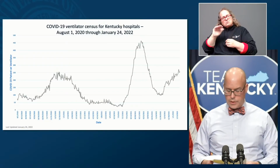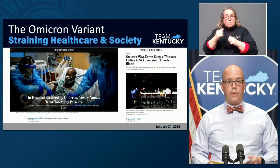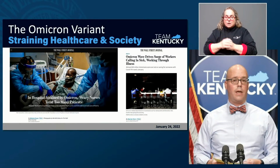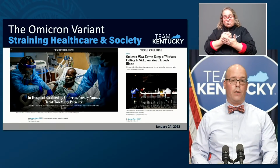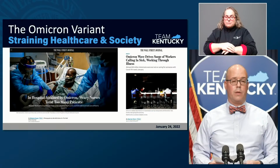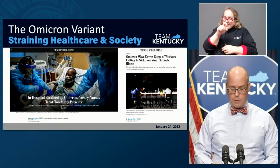The problem, though, is, and if we could do the next slide, please, we're running out of healthcare workers. And so there's a lot of beds in hospitals, and there's a lot of ventilators and a lot of other equipment, but not a lot of people to operate all this stuff. And as a more than 20-year practicing emergency physician, let me just assure you, you need the people. The machines don't do any good without the people.